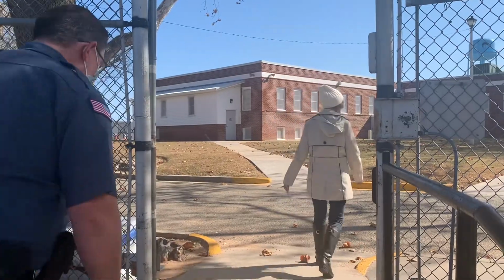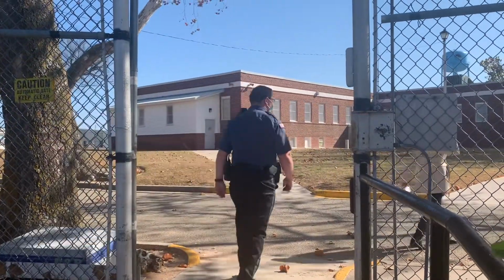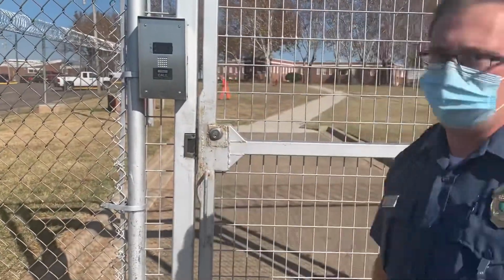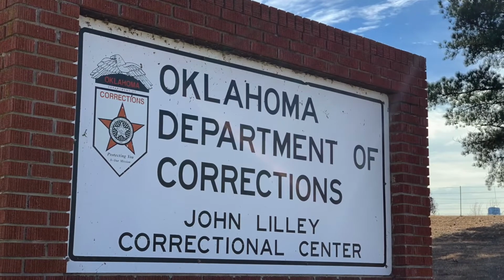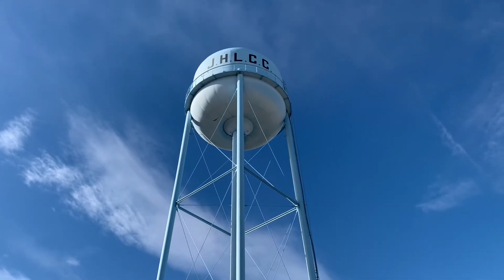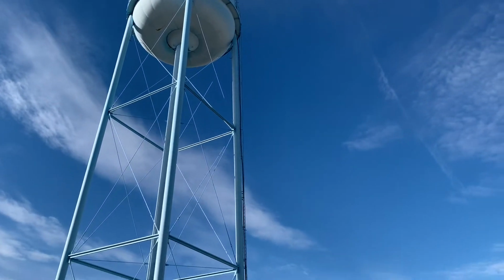John Lilly is a wonderful place to work. The staff are amazing. Everybody is willing to jump in and help at a moment's notice. The feeling that they get is it's like a family here, because everybody is. Everyone pitches in to help, whether it be something that needs to be done at the facility or for a staff member, whether they be support staff or security staff, maybe some kind of a family emergency or some issue comes up, and they need assistance. Everyone is willing to jump in and help.